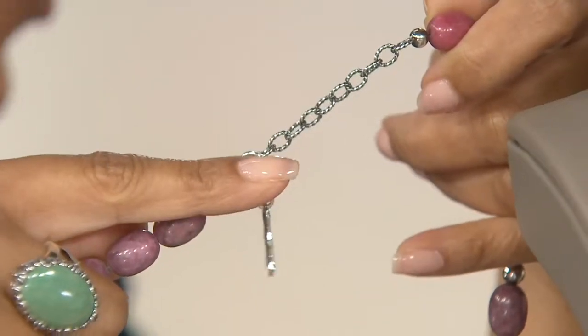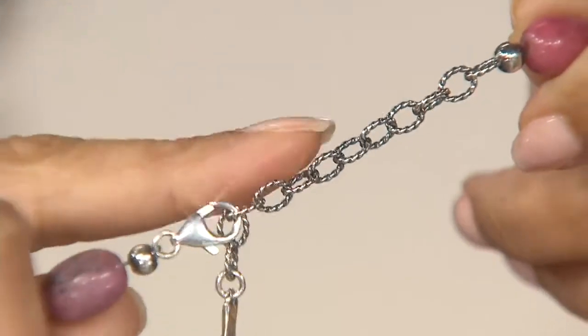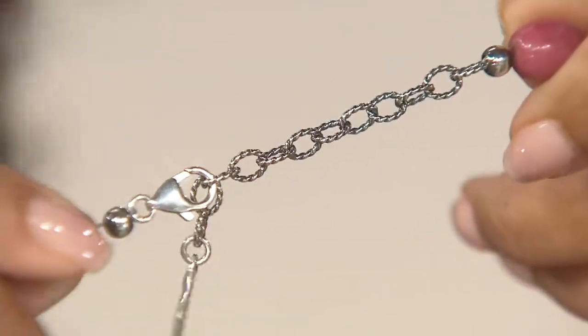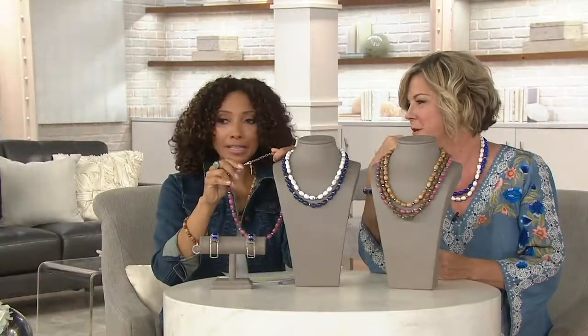a rope finish on the links in the back. So if you have a shorter cut, your hair is pulled back in a ponytail, even the extender is beautified. Has that texture. Yeah, absolutely. So lobster claw clasp, a little oversized. It made it easy to put it on. Don't you appreciate that?